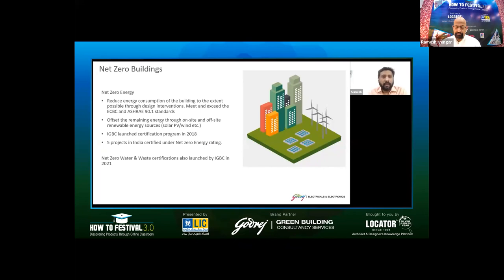So here, the mandatory requirement is your building should meet the ECBC or ASHRAE guidelines, where it talks about the U value of the roof, the U value of the wall, the glass, the envelope, and all of that, which is very important. And whatever energy is then being consumed by the building should be offset through a combination of on-site or off-site solar, or it can be any other renewable source.